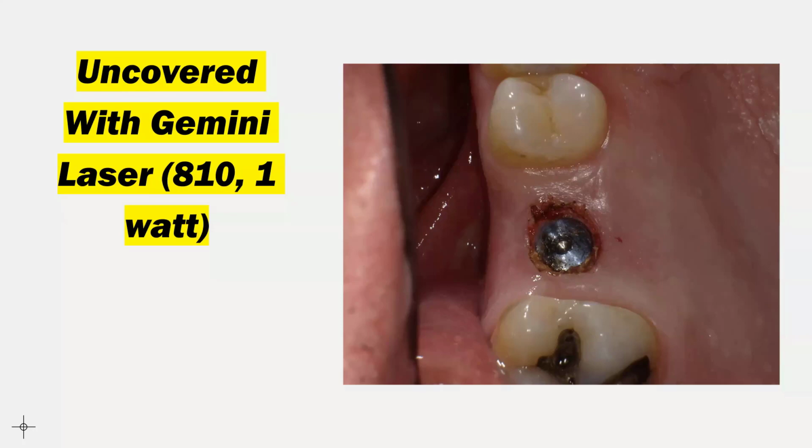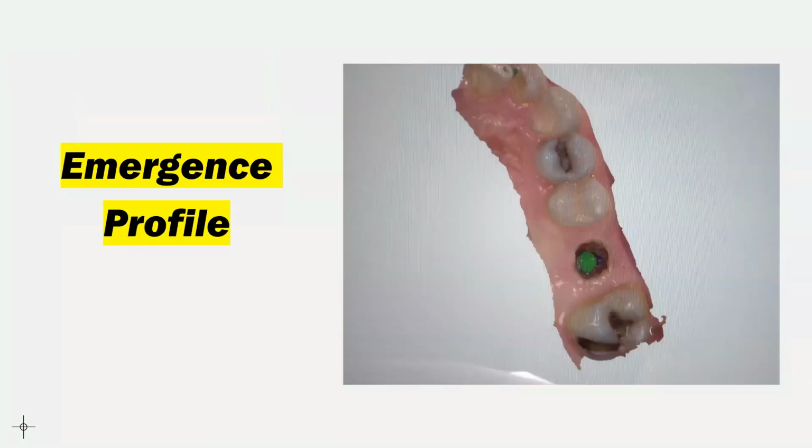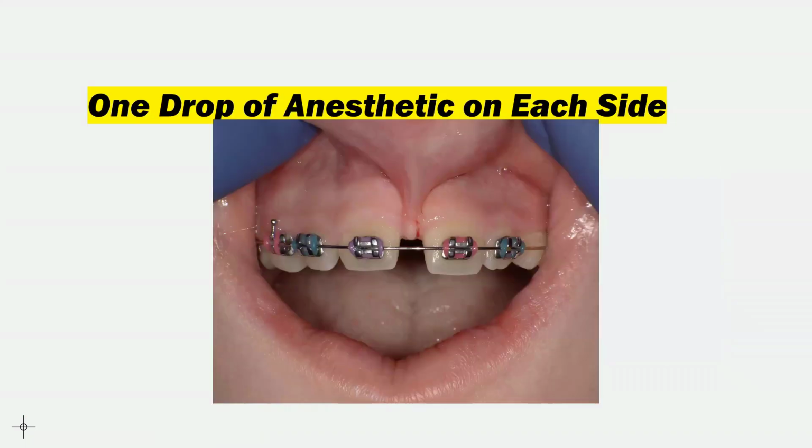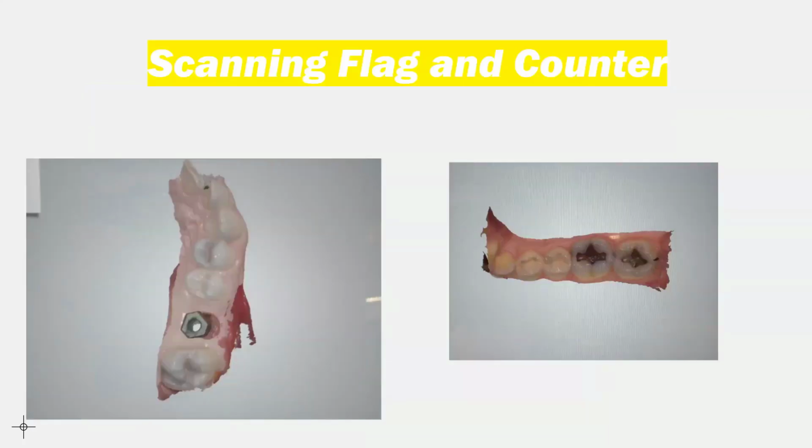Uncovering that implant. So this is uncovered with the Gemini. Once again, notice no bleeding, and we can take an impression or a scan the same day. We scan it, we put our scanning flag in. This is done with our Trio scanner. And two weeks later, that will be inserted.